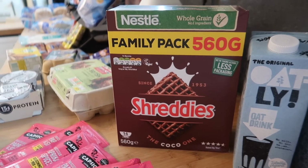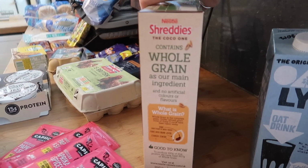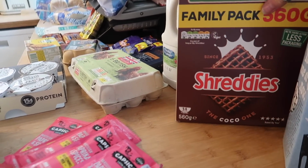And these were on offer. I think it was £2 for this box instead of 3, and it is the big family pack. So, and it's whole grain and full of fibre and all that sort of thing.